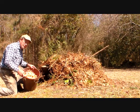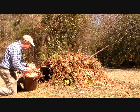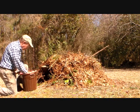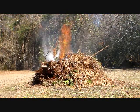The winds are relatively calm at the moment, so I've got this shredded paper that I'm using for fire starter. So I'm going to stuff it under here and see if we can get this started. Well, I'd say that's a roaring start.